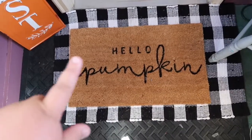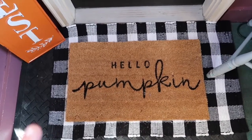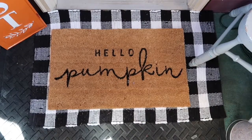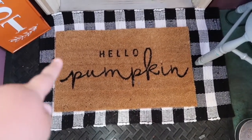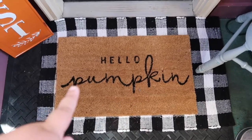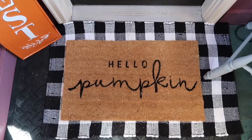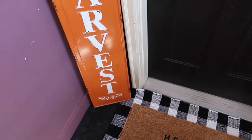The first thing you'll see when you walk in is this cute Hello Pumpkin floor mat. I got the buffalo check one from Hobby Lobby this year, and that Hello Pumpkin floor mat I got from Joann's. This Happy Harvest sign I just fell in love with. I love it, and I got it from a store called Gabe's, and I got it this year for $20.